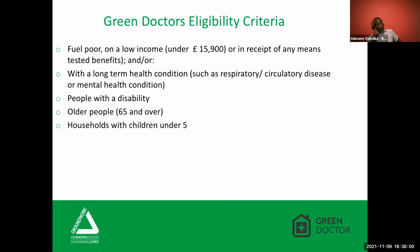So we help everybody who is fuel poor, so who is spending so much money on energy bills, or on low income, so earning 15,900 or less, or in receipt of any means-tested benefits. And or, because sometimes there are two criteria, with a long-term health condition, people with disability, people who are 65 and over, and households with children under the age of 5.